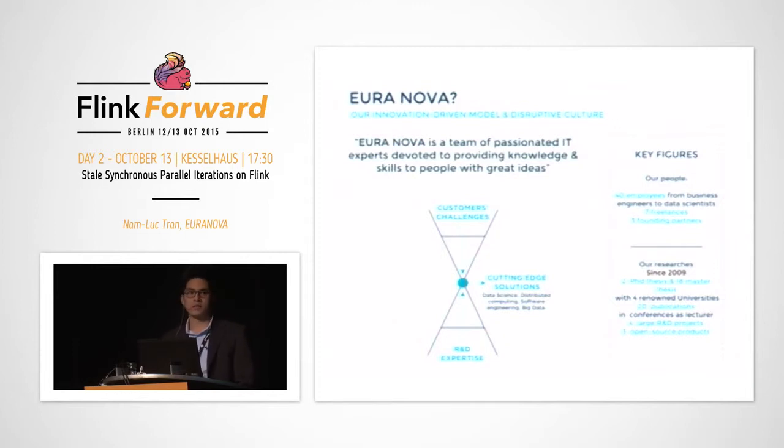And so, in that context, we have chosen Flink to be our playground for research and for implementing our ideas concerning big data and distributed processing. Flink is an amazing piece of software. It does a lot of things. It does batch processing. We have seen a lot of things about stream processing. And one thing it does also is iterative algorithms.